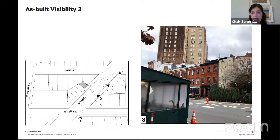So Commissioner Jefferson, would you like to start this one? Yes. I would start with the northeast facade, and I think the windows should be simplified. They should just align and be simple.